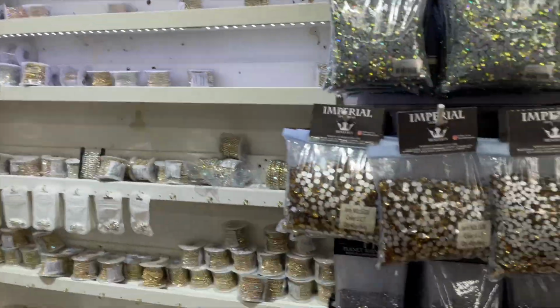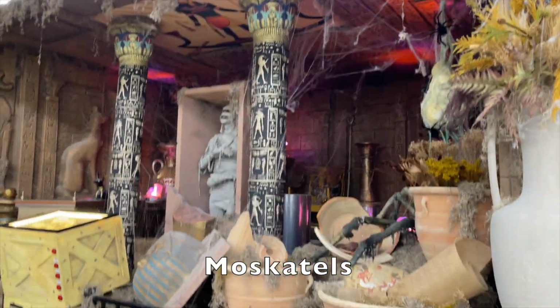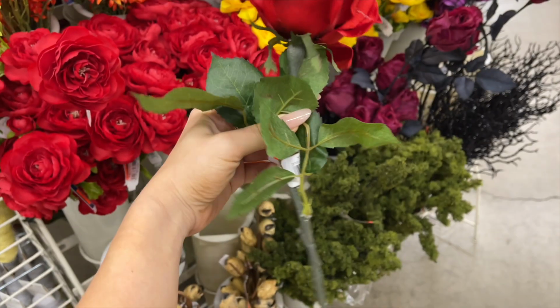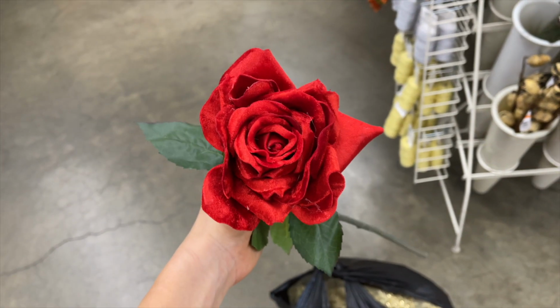Let's see. Oh, I just love Halloween decor. So fun, so creepy. Okay, but anyways, we're doing princesses, so flowers. Ah, yes, of course. And I think that completes our loot. So let's get started. Boop.